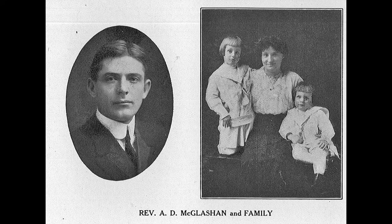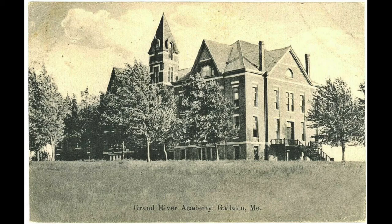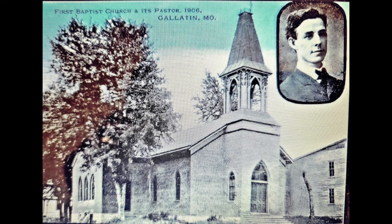The next assistant pastor was Archibald David McGlashan, born in the small town of Castleton, Colorado, and educated at William and Jewell College. William and Jewell College, founded in 1849, was a Baptist college. From 1907 to 1908, Mr. McGlashan served as the assistant principal at the Grand River Academy in Gallatin, Missouri, and it was there that he was ordained by the Baptist Church. Following a short pastorate in Laurel, Montana, he moved to RTS and served at LABC as assistant pastor from January 1914 to June of that year.